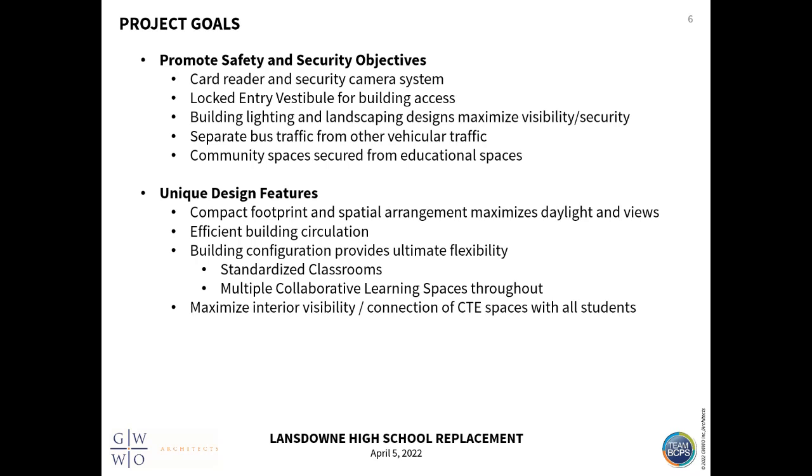Some of our unique design features: we've tried to keep the school with a very compact footprint while also allowing maximum views out for the students and providing very efficient building circulation. We have a building that provides ultimate flexibility. We have a standardized classroom throughout the project so that any student, any teacher, any subject can move throughout the building, providing flexibility for the administration. We provide multiple collaborative learning spaces throughout.